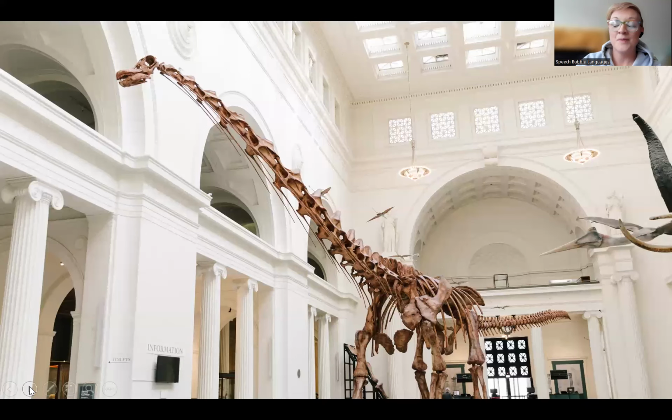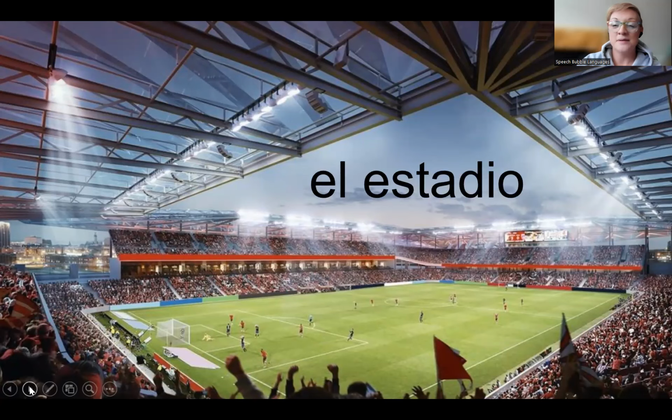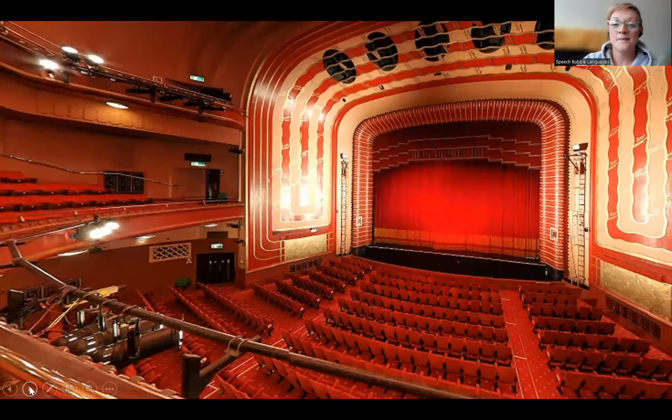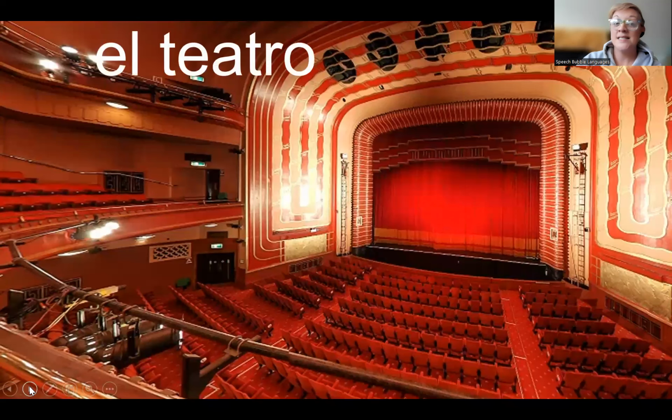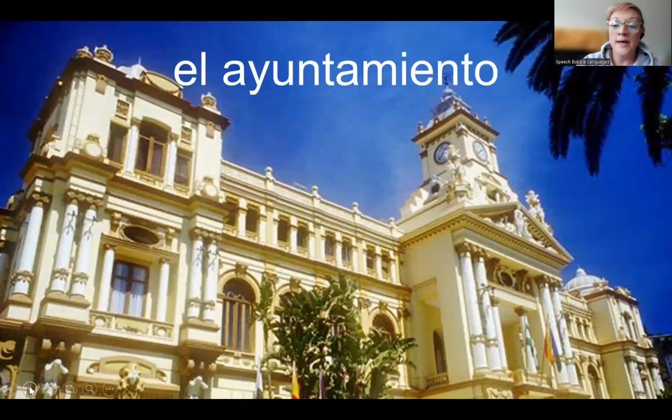El museo. El estadio. El teatro. And one for fun. It's a big one. Take it slowly. El ayuntamiento. El ayuntamiento.